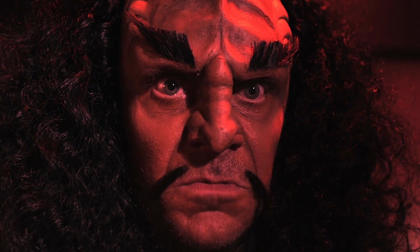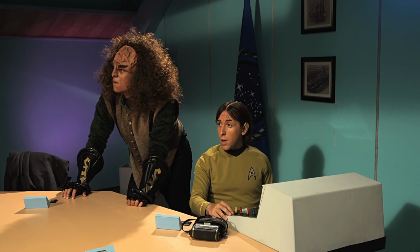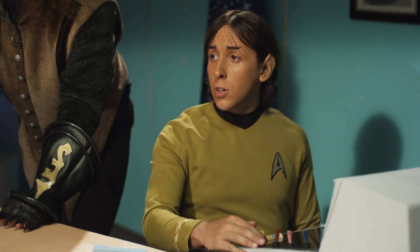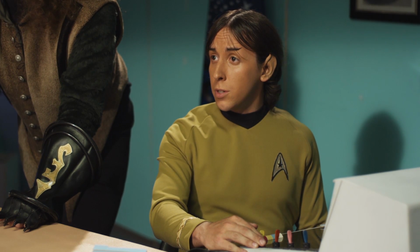And if you look here, you can see the nose on Vic. You can see, again, because we're so close, at 2K, no spass, you can see that his nose prosthetic isn't quite matching his nose, and you can actually see his real nose there.